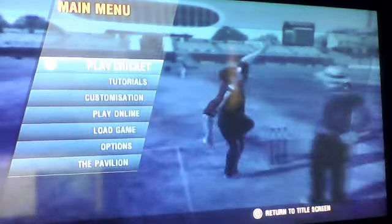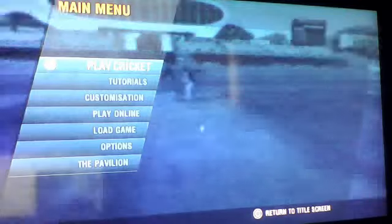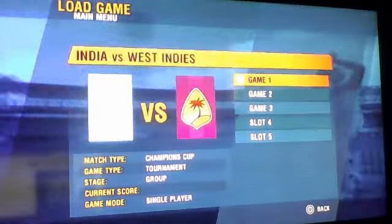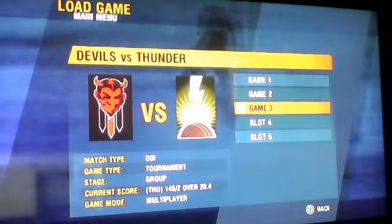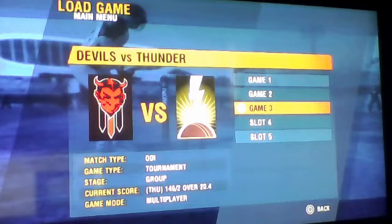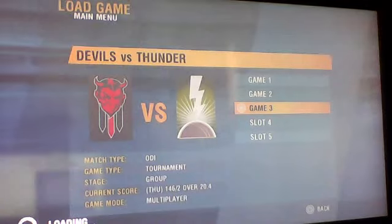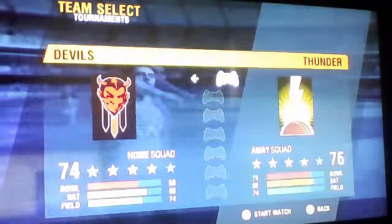But luckily, I didn't do the full match. It just stopped out. I looked at the print and it stopped halfway through. So, the Thunder are batting first, so really good. There are two wickets down. As you can see, they're 146 for two off 20.4 overs. Kelly's in, he came in at number four.